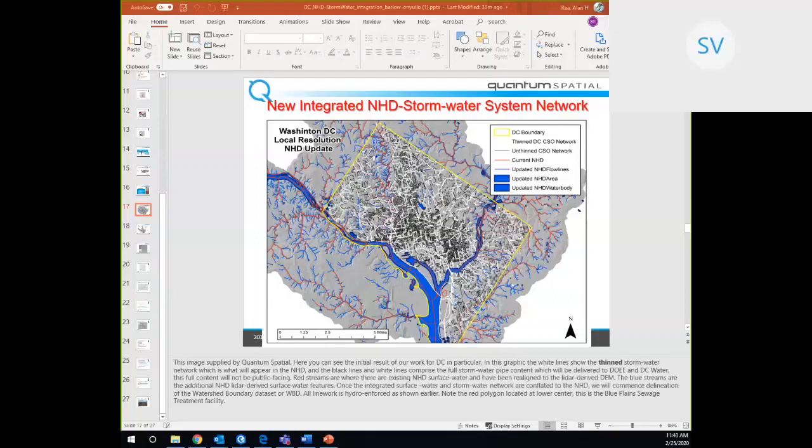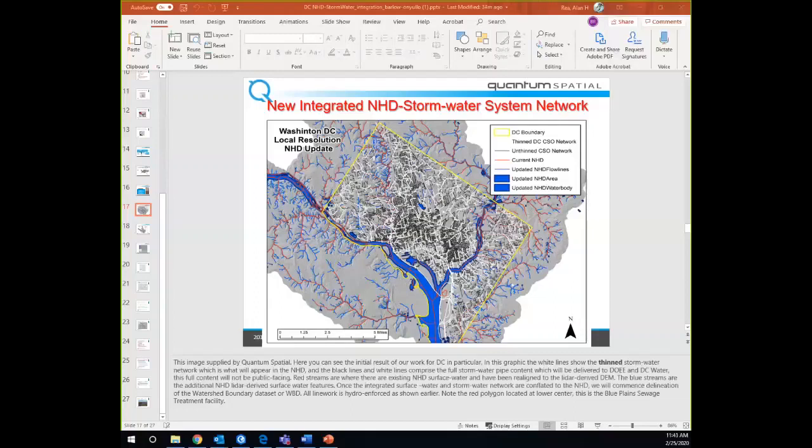Just to add to that, it was quality level 2 for the entire area except for Montgomery County, which was quality level 3. What I can say is last week, quality level 1 data was delivered to Fairfax County, and that was funded by their stormwater folks. So that is clearly desirable from the stormwater standpoint.